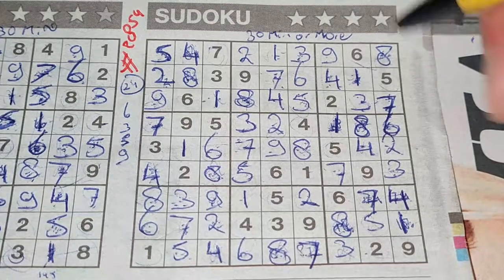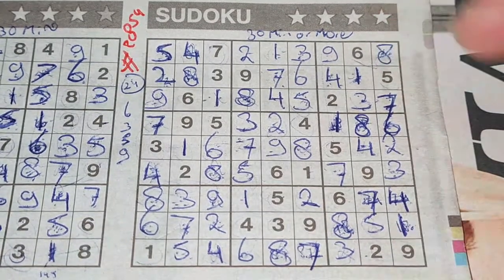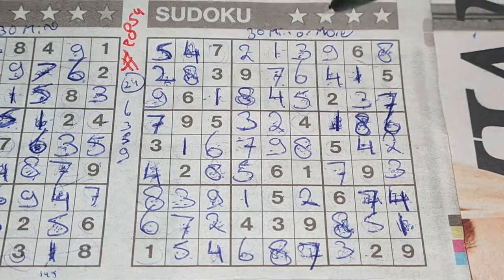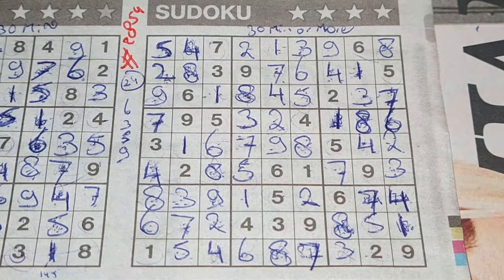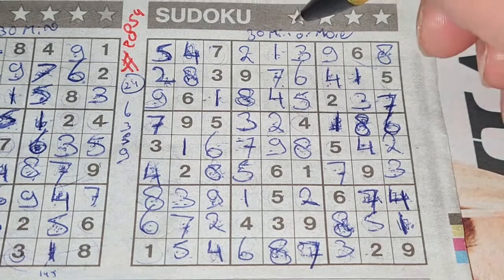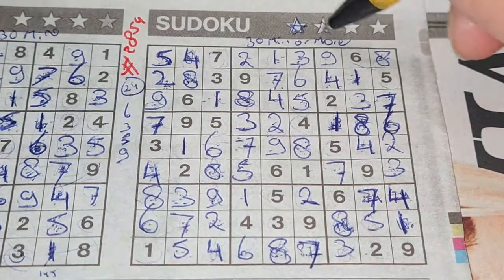Finished in 18 minutes. Is this a 4-star Sudoku? No. A 1-star? No. A 2 stars? Yeah, because I'm faster than 20 minutes. For 3 stars, I need 20 minutes to 30 minutes. So I give this a 2 stars.